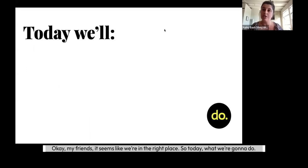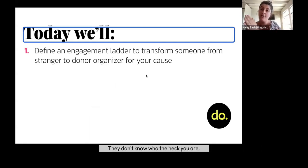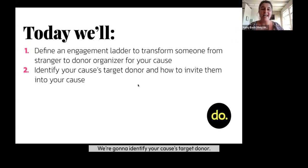So today what we are going to do is define an engagement ladder to transform someone from a stranger, they don't know who the heck you are, all the way to a donor organizer for your cause. So somebody that gives their time, their money, their treasure, all the things to support your cause. That sounds nice, right? We're going to identify your cause's target donor and how to invite them into your cause.